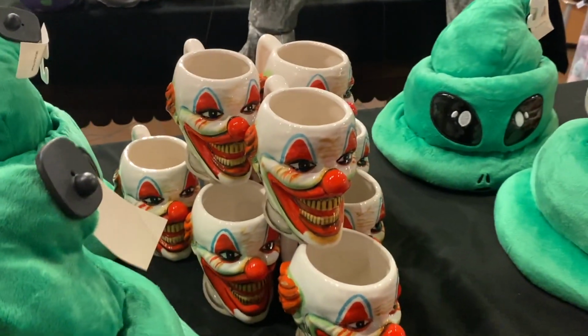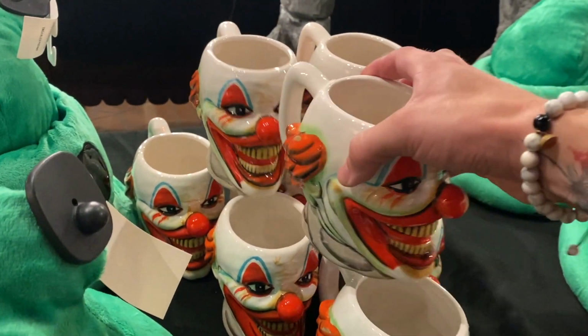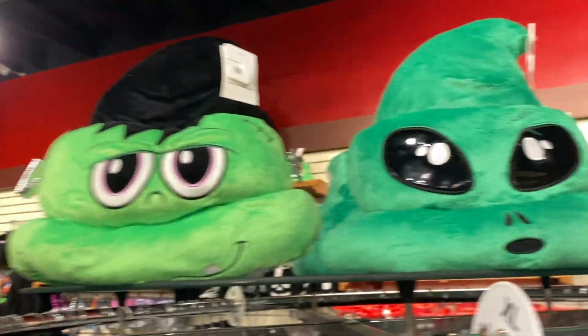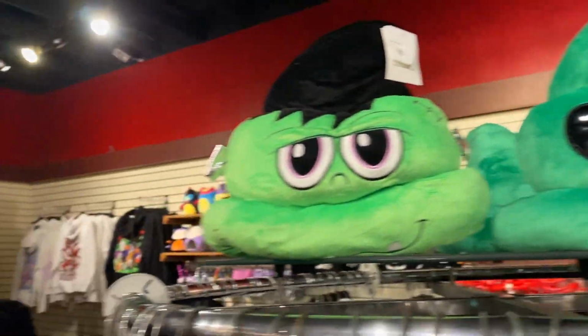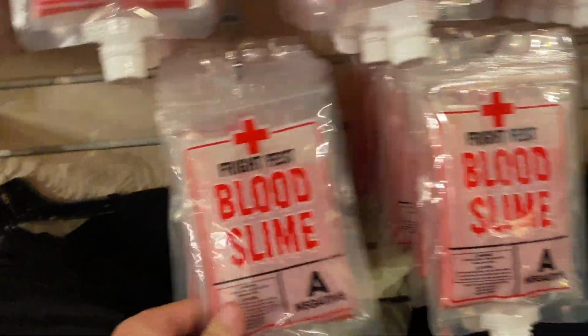Oh, I really like the mugs, though. Those are cool. They're really neat. Oops. I'm about to break stuff in here. There's a Franken poop and an alien poop. It's really a poop craze in here. Really love these blood bags right here.